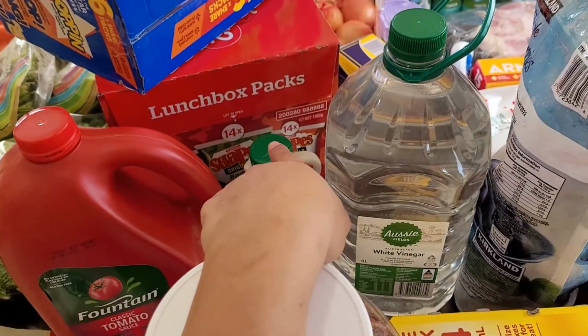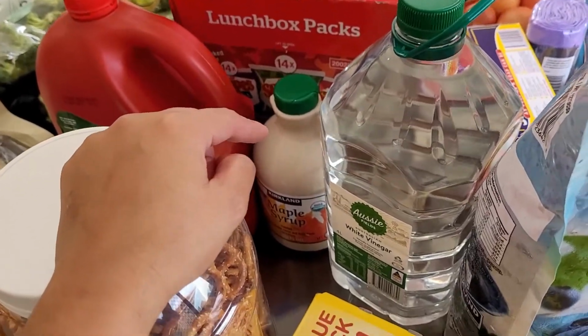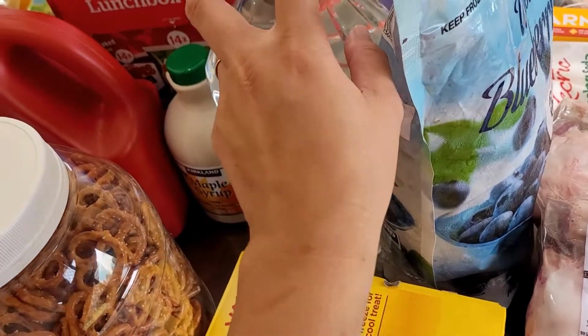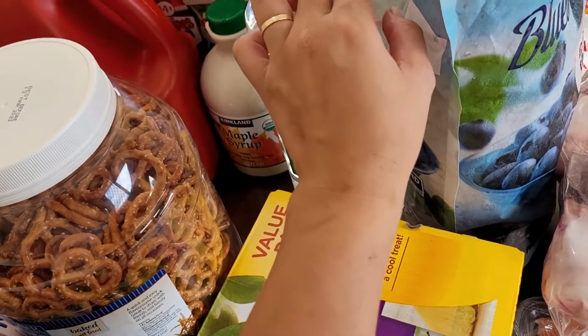I didn't see any honey, which I needed to get, but they didn't have any honey. That's okay, we'll sort something out. And also I got a big white vinegar. I use this for cleaning, for our softener, for our washing machine, and also for meals.